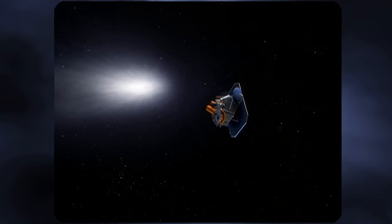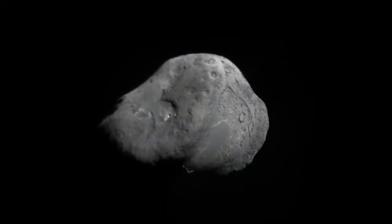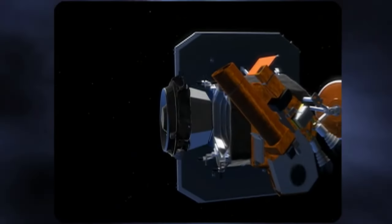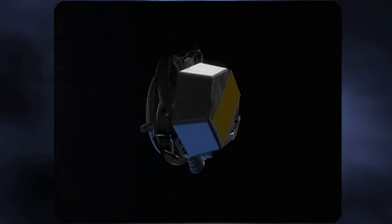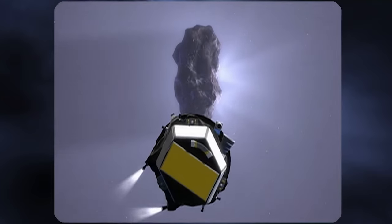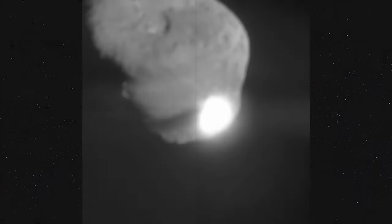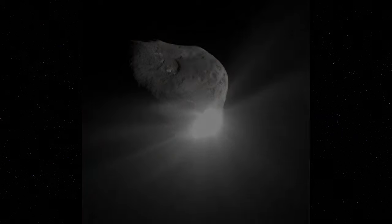Meanwhile, the Deep Impact mission took a different approach. Before arriving at Comet Tempel 1, the spacecraft split into two pieces. One piece headed straight for the comet, smashing into its nucleus and raising a plume of material into space. The other part flew by to witness the event and analyze the pristine material ejected by the sudden explosion.